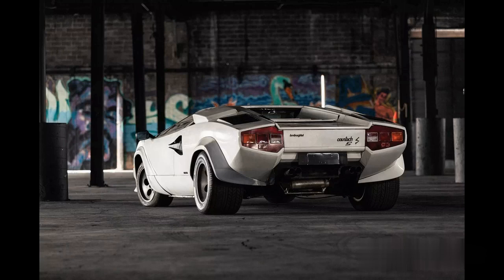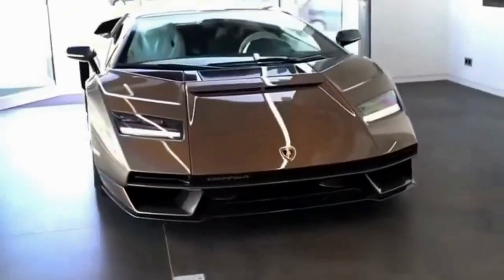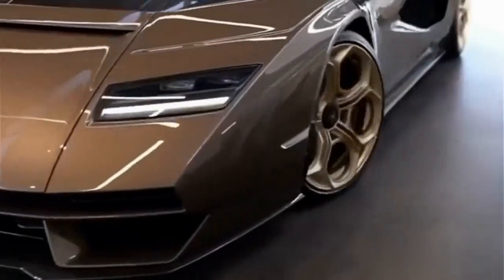The Lamborghini Countach was conceived at a time when the automotive world was shifting. The 1970s were marked by a blend of experimentation and technological advancement, and Lamborghini sought to push the boundaries of what a sports car could be. The Countach was the brainchild of Marcello Gandini, a young designer working for the Italian design house Bertone. His vision would soon redefine the very essence of high-performance vehicles.